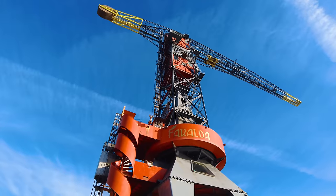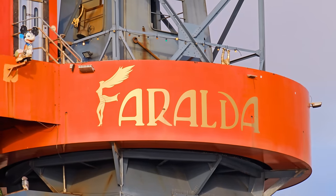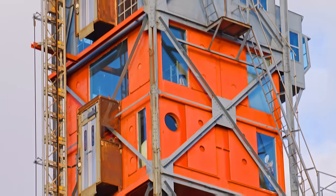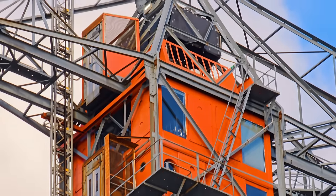I've stayed in some unusual places in my time, but I think this one is definitely the strangest. It's a former crane that has been turned into a luxury hotel. There are three different rooms to choose from. I've decided to choose the room right at the top. It's called the Mystique Suite. Inside, the room is based on two different levels. I also get one hell of a view of Amsterdam. Let's go and check in.